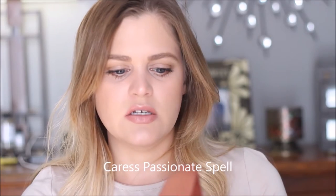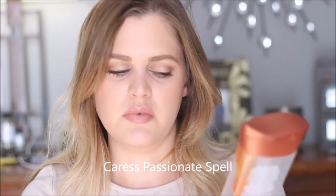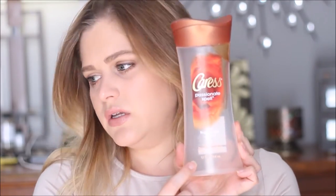Okay, another body wash is by Caress, and it is the Passionate Spell. This smells really good. I really like these Caress body washes as well. There's another one that's called Brown Sugar or something. It smells fabulous. This is also a great body wash, but I think I like the other one, the Soft Soap, just a little bit better.